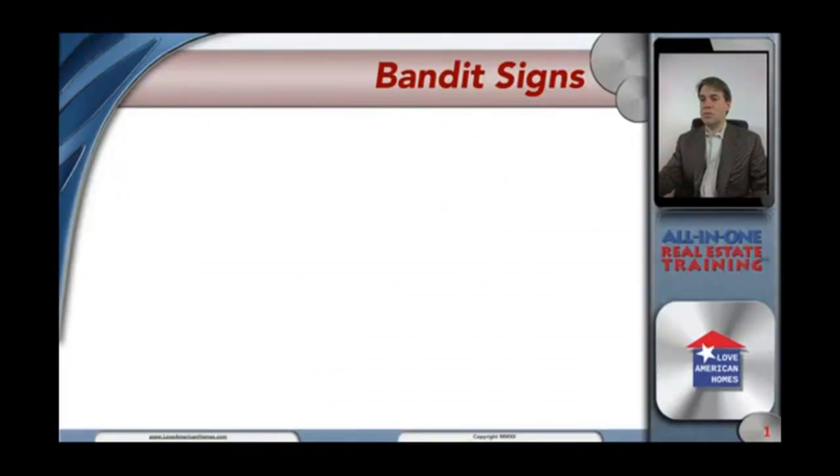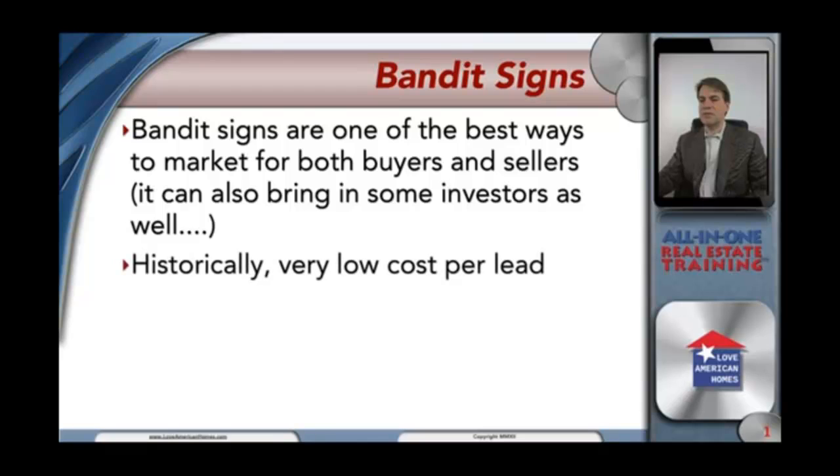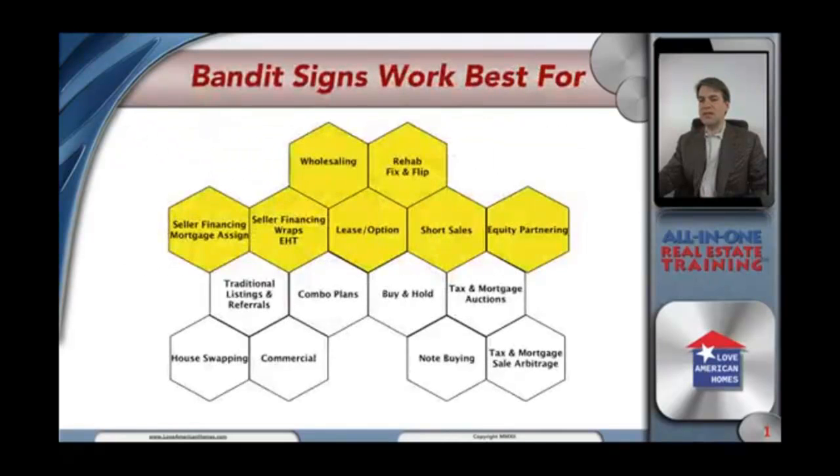Bandit signs. We're here to talk about bandit signs. And bandit signs are one of the best ways to market for both buyers and for sellers. Usually we're marketing for motivated sellers, but they're also very good for finding buyers. And in some cases, it will help you find other investors. Historically, bandit signs are one of the lowest cost per lead marketing strategies that you can use. And historically speaking, this is how you get deals relatively inexpensively.